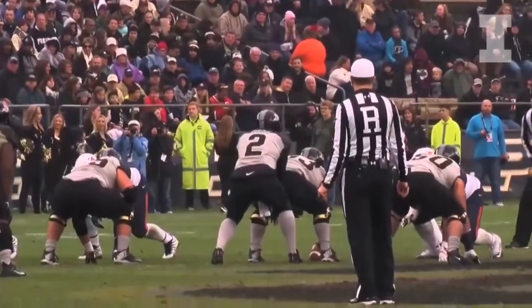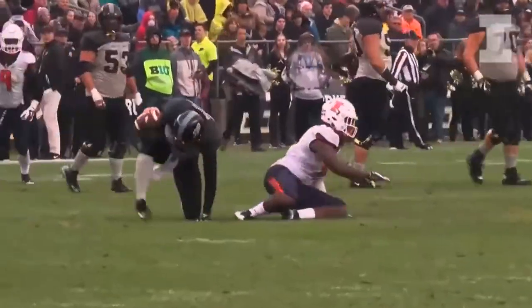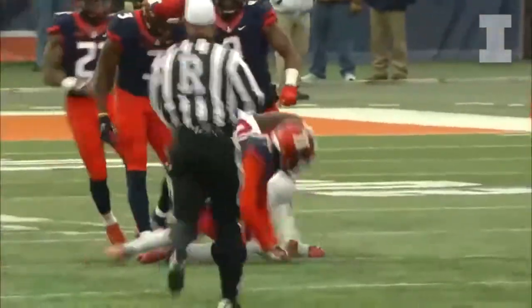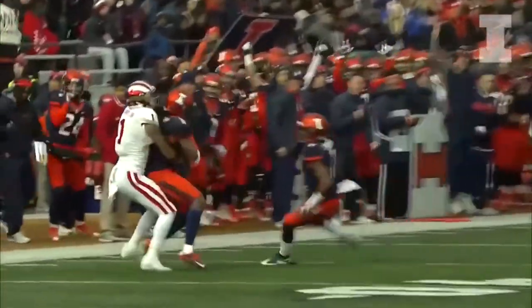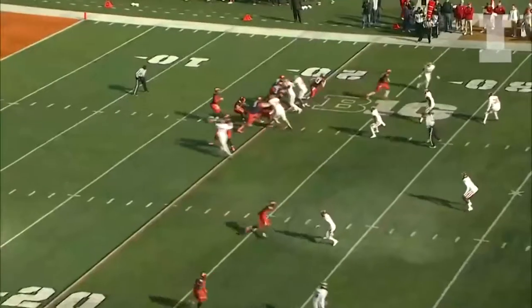Third and 7 from the Illinois 45. And Sindelar is going to be thrown down for a loss. Gain of 24 for the Hoosiers. Now they're running a jet sweep. Coming to the right and knocked down hard by Cam Watkins. Snap back to Lego. Here comes the rush. Throws it to the right and it's picked off. Picked off at the 45-yard line.